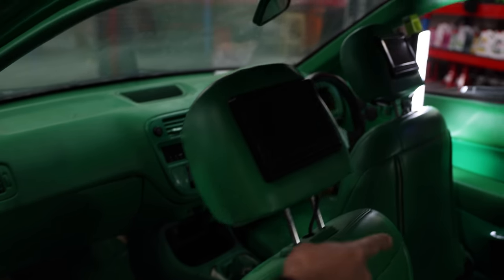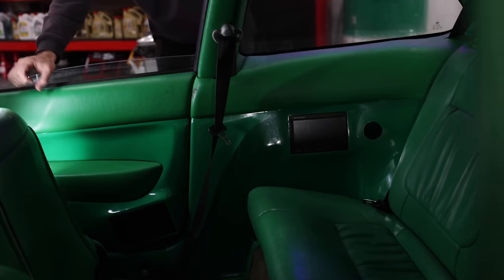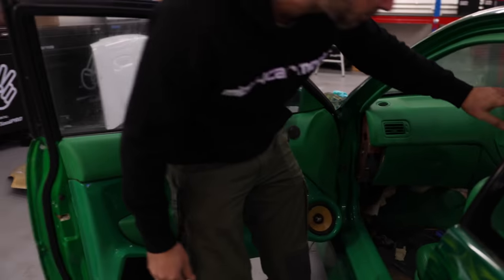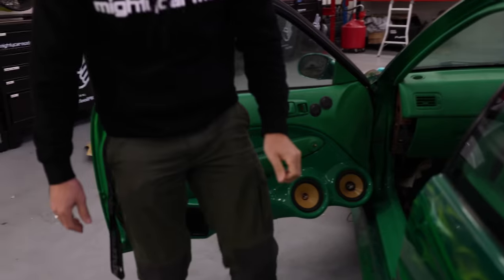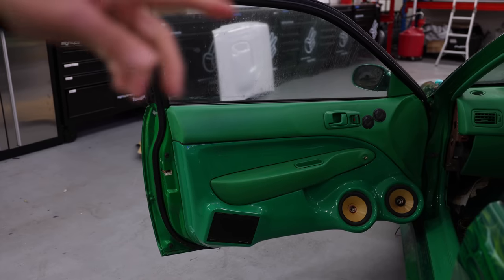One, two, three, four. There's one in the head, and there's another little TV. Oh, and another one in the head. Wait, we got 1, 2, 3, 4, 5 TVs in there. 6 TV. There's one in that door as well.